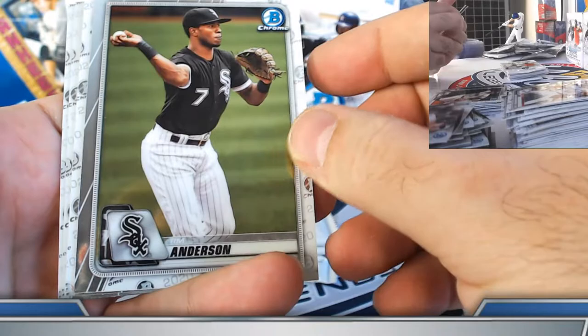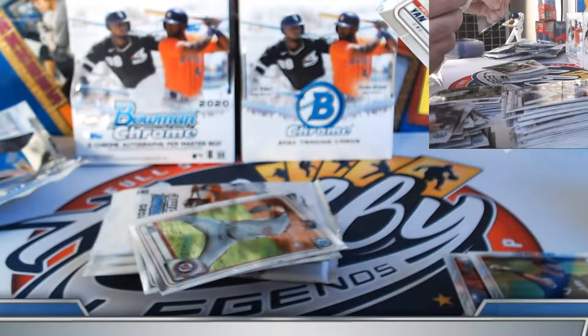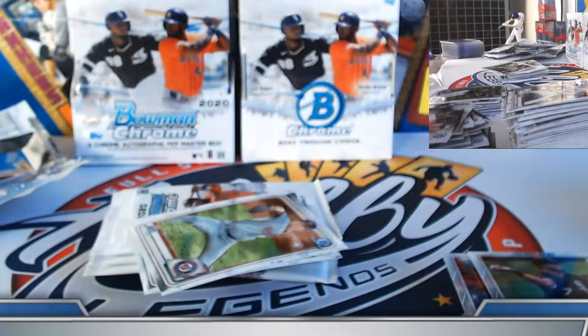Goodness gracious. That's a triple. That's the second base auto of this case. And I do believe, if I'm not mistaken, he did get a refractor autograph as well. Yes, he did. Wow. All right. Gotta shuffle the deck a little better there. Congrats to the Yan spot.